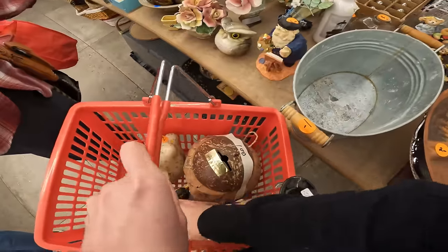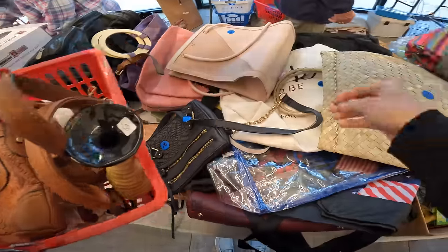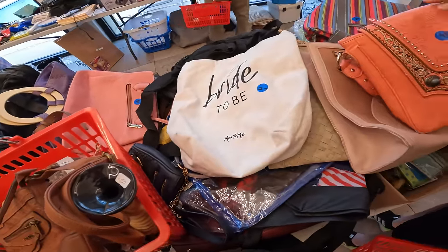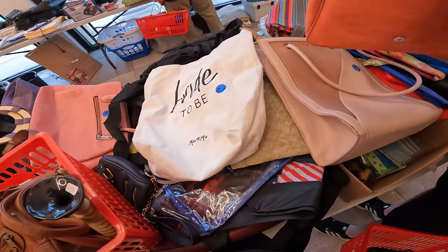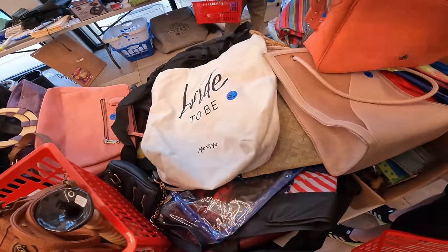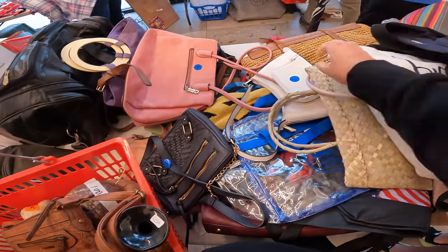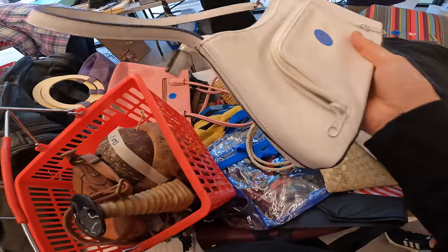$1? Okay. How much are their pocketbooks? This one's $3, but check it out. It's got like turquoise in it. Oh, yeah. And then it's got a wallet and stuff. What do you think? Yeah, that's good. That's pretty good.